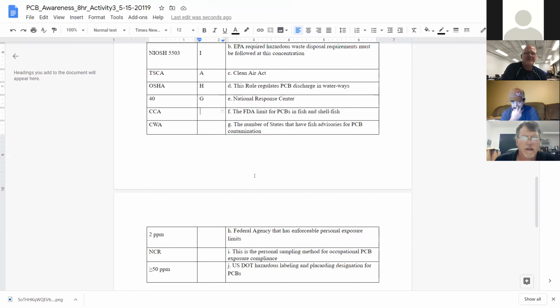CWA. CWA is what? The Clean Water Act. Clean Air Act, C. Oh yeah, definitely. For a fact. CWA, D. Isn't that supposed to be Clean Air Act? Clean Water Act. Well, Clean Air Act, wouldn't that be CAA? Yeah, I think they just got a typo.